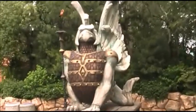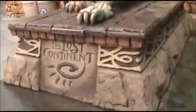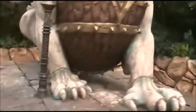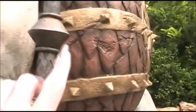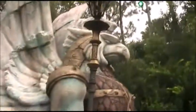Lost Continent definitely has a new paint job. Look at the griffin. Look at him. I don't think I've ever seen his armor plate that dark. Usually, as far as I can remember, this was faded to this color. Like, he was all this color. So he's looking really valiant now.